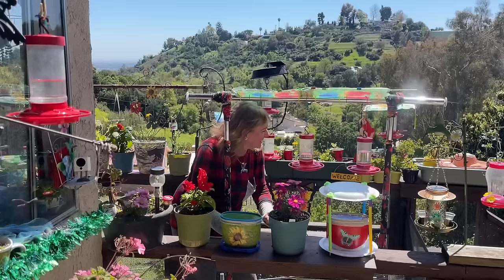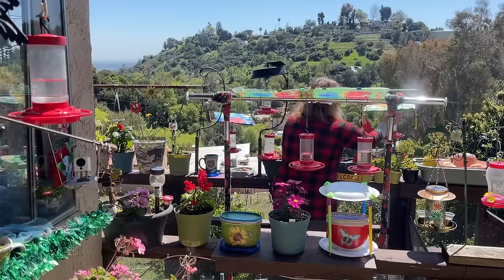And I do take all the feeders in, wash them, and then put them out again. Nope, there's still food in there. Take this one in.